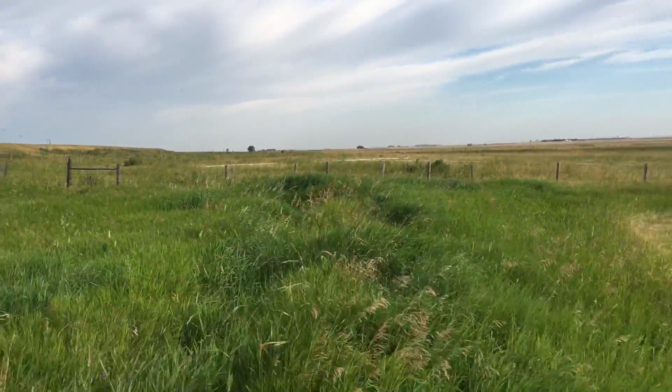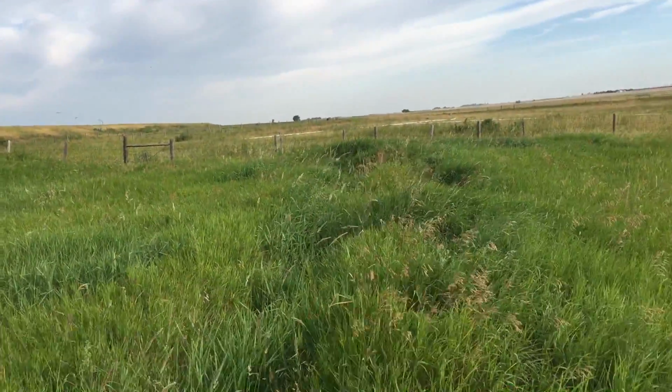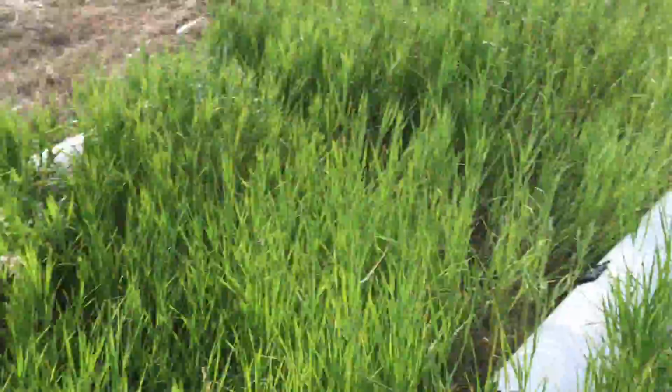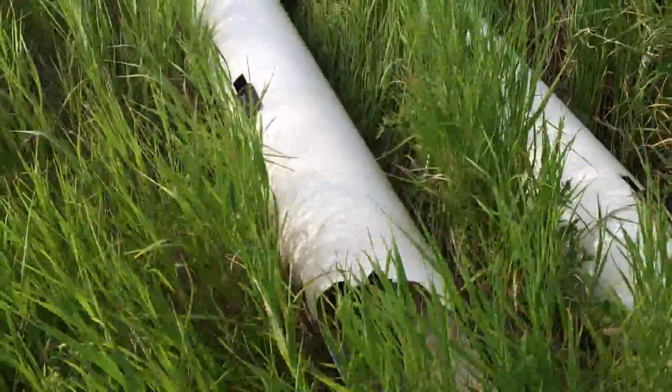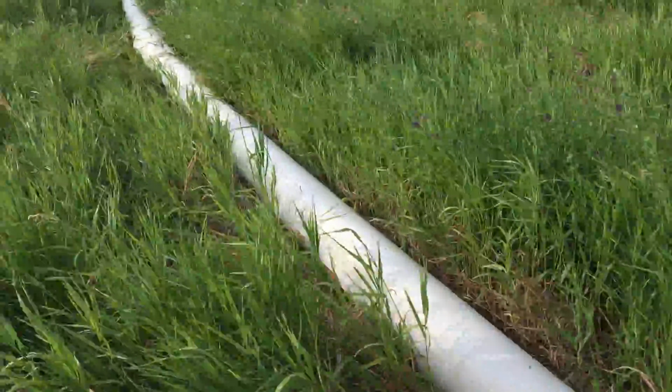You can see on the pasture there's a line that way and then that way, and then one comes over here for this hay field. And you can see what happens when you drive a tractor into them or something. So he had to put a new one in. But that's what gated main looks like.